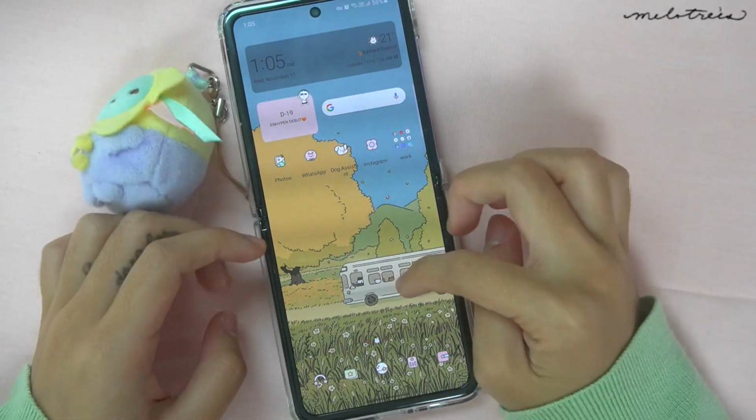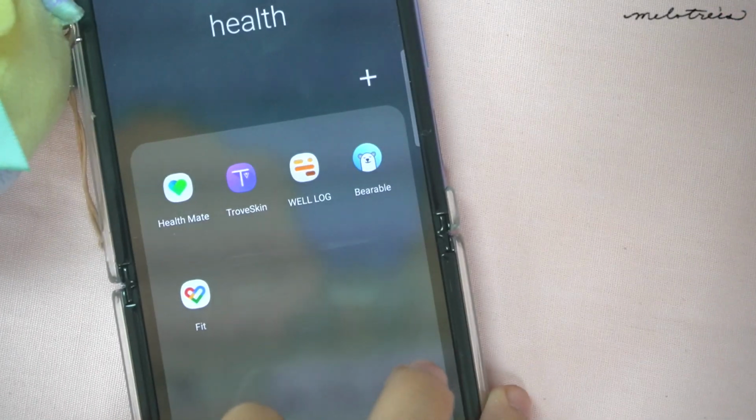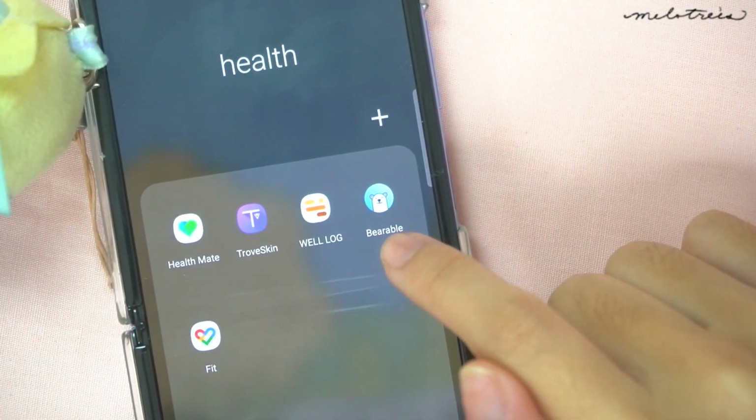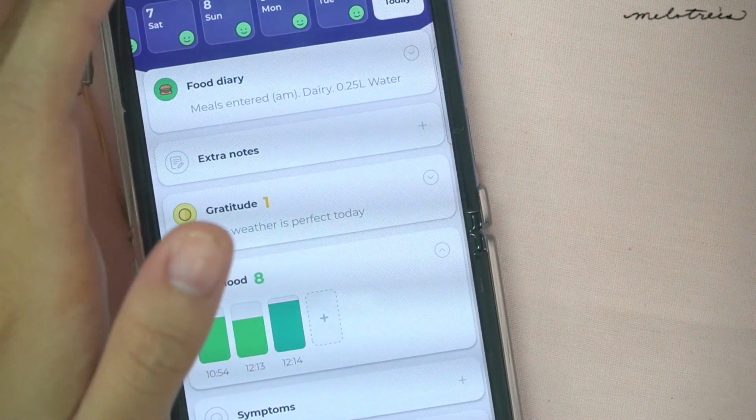So let's get into the first app. The first app is called BEARABLE. Let me zoom in. It's called BEARABLE. This one, it's a bear. BEARABLE is also a word, which is kind of fun. So let's get into this.